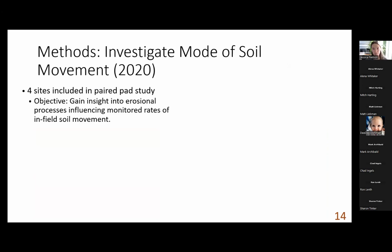And so another question while we were studying this was, what type of erosion process are we capturing with the pad? How much can be attributed to that initial erosion process of splash and soil detachment, and how much can be attributed to more the transport phase where it's accumulated flow and how much soil is being deposited on there. So in 2020, we took a subset of our 12 sites and looked at 4 sites and did a pair pad study.